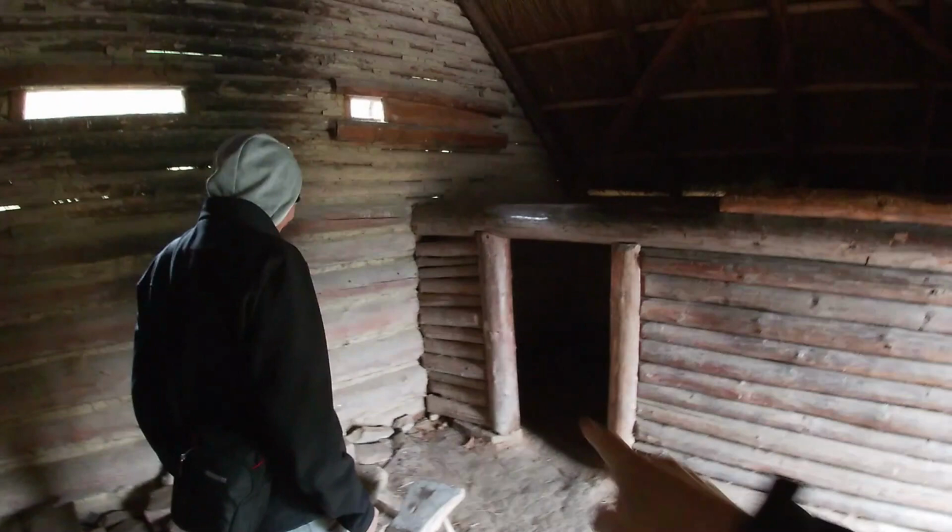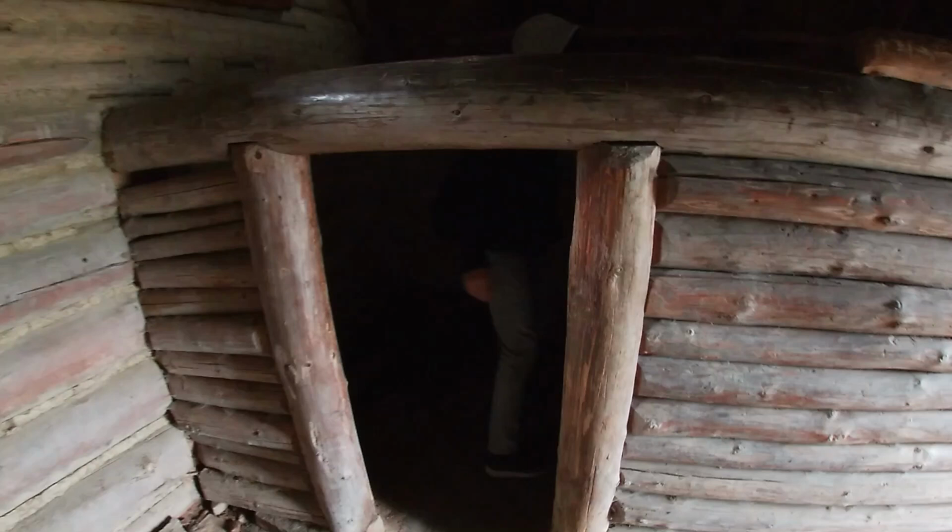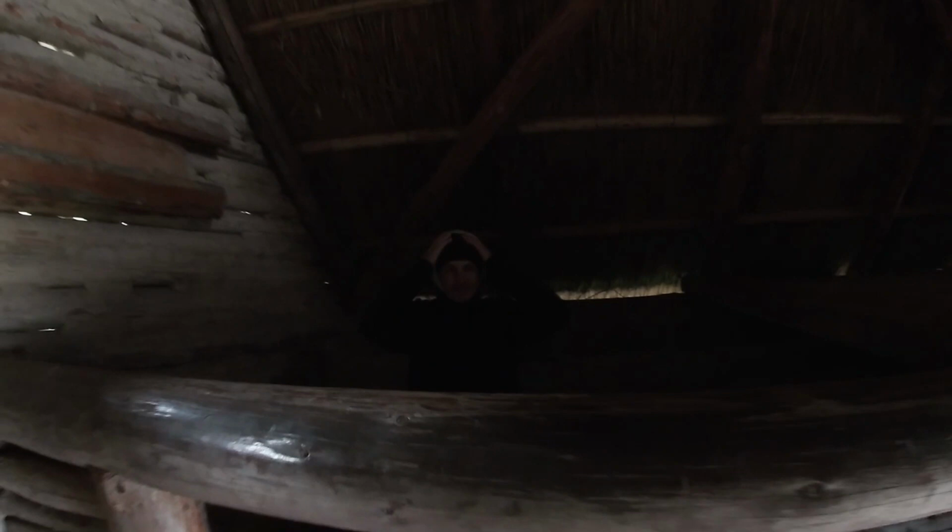Here is the sleeping bed. Here up, here down is the storage or place where was the stuff. Your head is a little bit over, but it cannot be seen. Can you see me now? No.